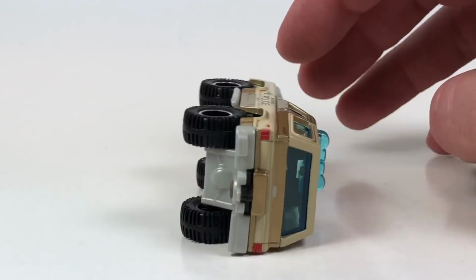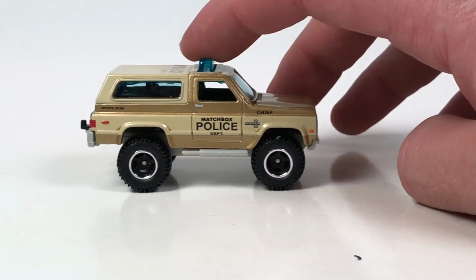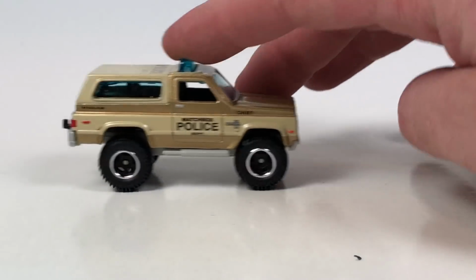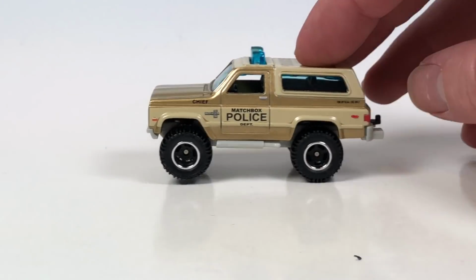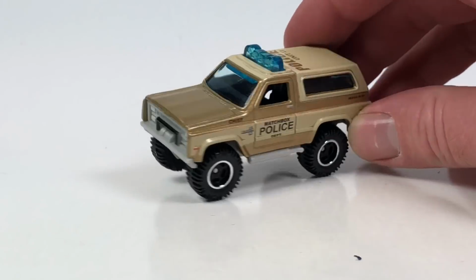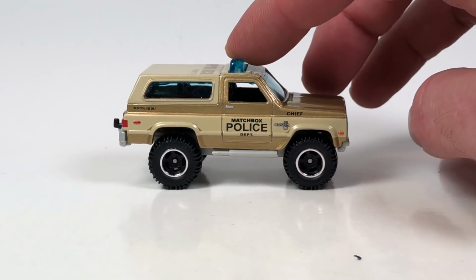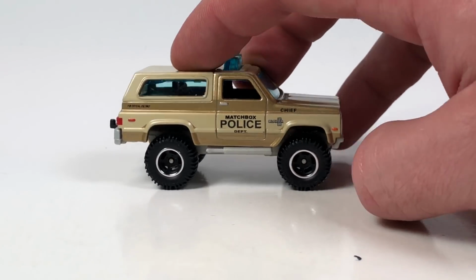And if it does, that makes this thing all the much more cool. I think it's pretty awesome. So there's your Blazer. Wheels rub on the fenders a little bit, but that's okay. Whatever. I think for a Matchbox, this looks really good. So let me know what you guys think in the comments down below. But I'm pretty sure this is an older casting, and I think it's got suspension.